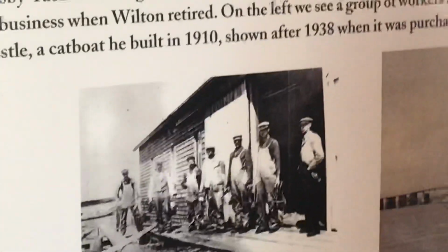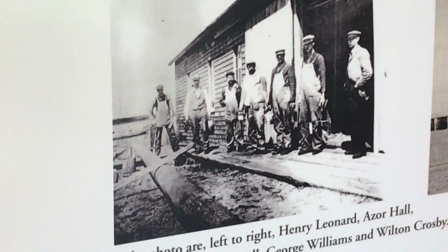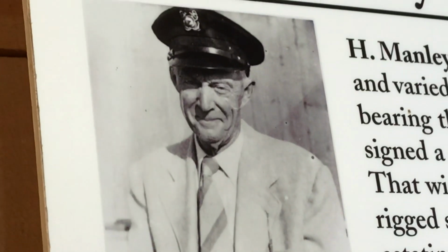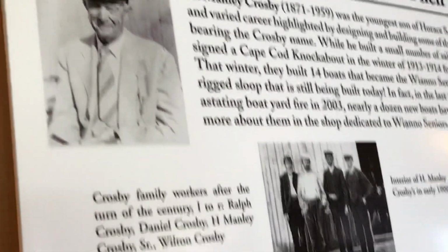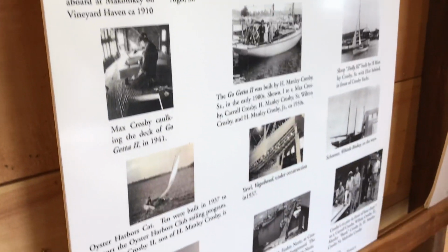Well, at the boatyard, there's so many sheds that got torn down or moved. We're about to go into one that got moved. This is my grandfather. He built the first Wianno Seniors, which are still building today, but out of fiberglass. We're making one right now at the boatyard.